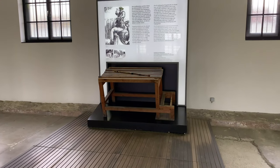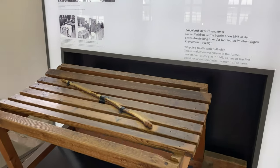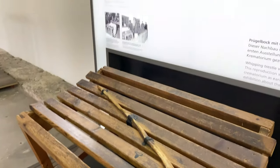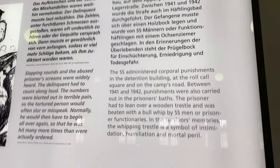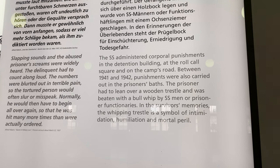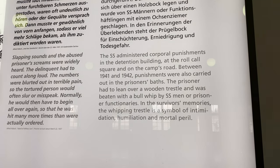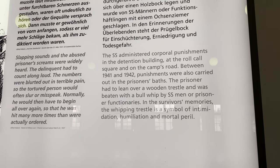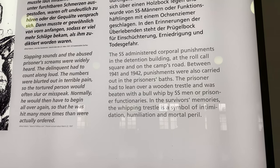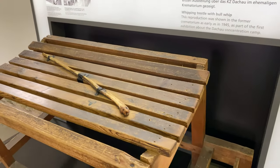The SS administered corporal punishments in the detention building, at the roll call square, and on the camp's roads. Between 1941 and 1942, punishments were also carried out in the prisoners' baths. The prisoner had to lean over a wooden trestle and was beaten with a bullwhip by SS men or prisoner functionaries. In the survivors' memories, the whipping trestle is a symbol of intimidation, humiliation, and mortal peril.